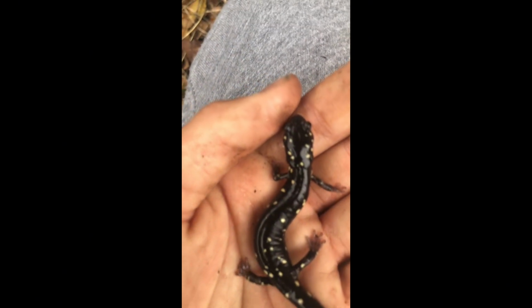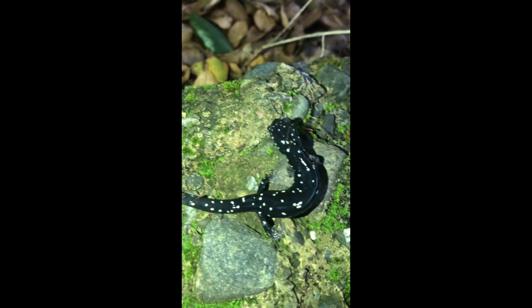Got another one. This is a pretty good example of the sexual dimorphism between the two sexes. So even though this one's a bit smaller, you can see that it has not that diamond-shaped head. It's much slimmer. It's a slim head.